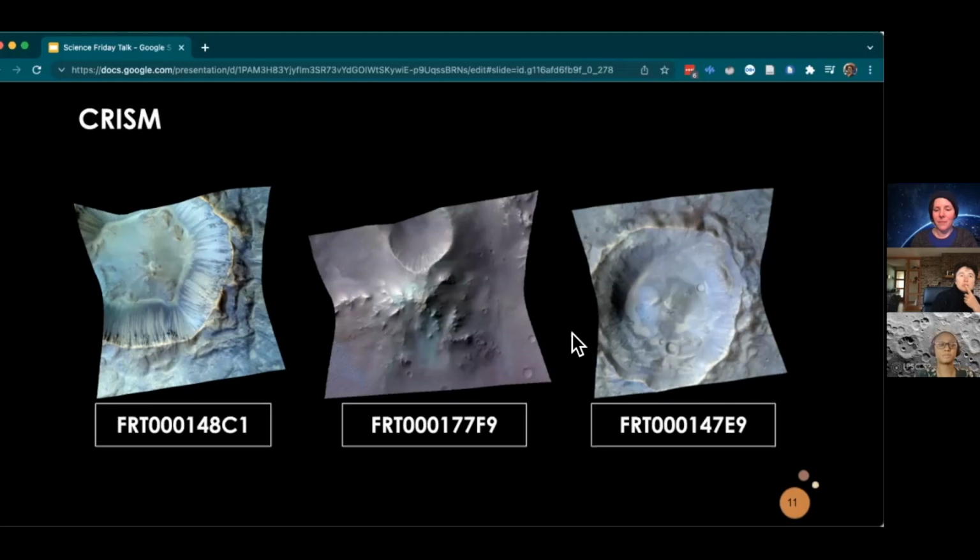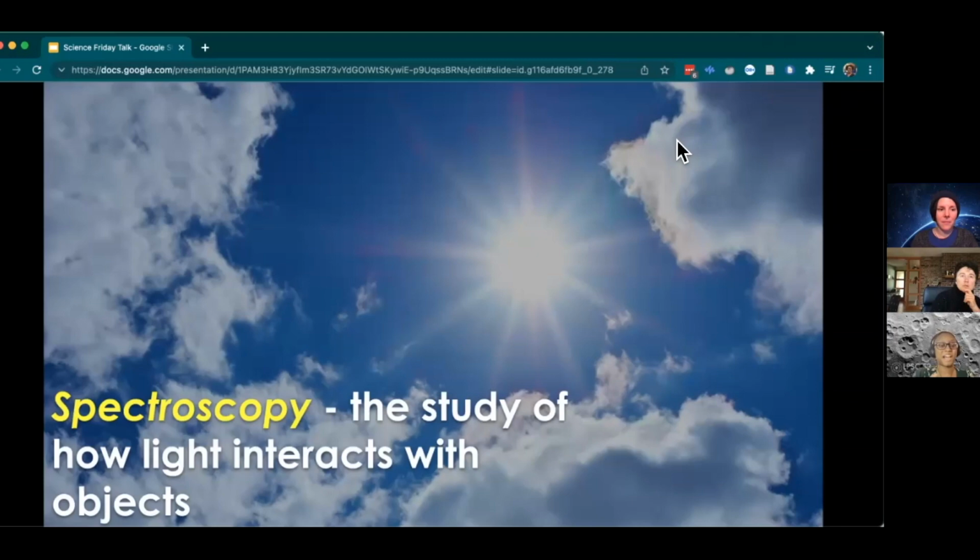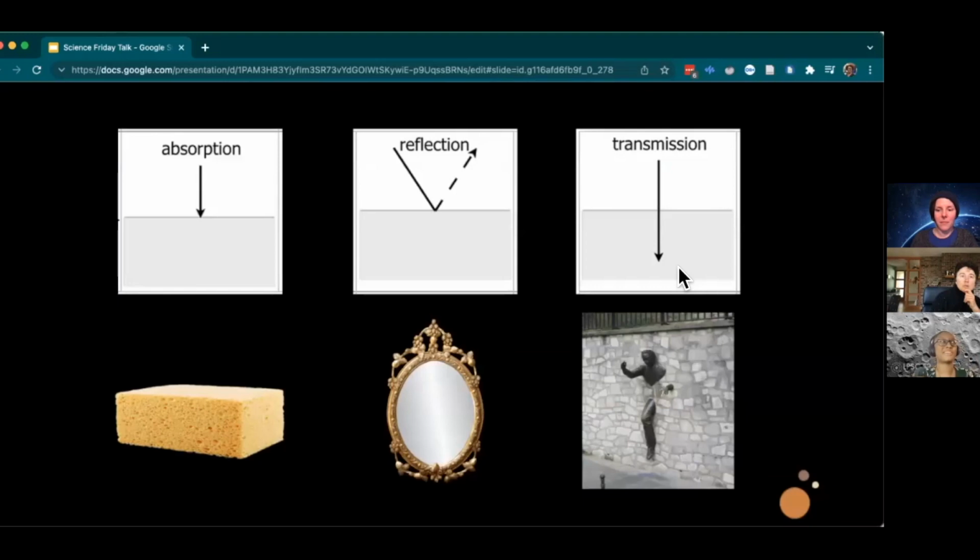And so this is all important because this leads into this very special field that makes this all happen. It's called spectroscopy. Spectroscopy is just the study of how light interacts with objects. And light can interact with objects in more than just three ways, but I'm going to use three because these are the most important for how CRISM is able to work. So when light interacts with an object, the object can absorb light like a sponge, it can reflect it like a mirror, or it can transmit, kind of like this character from X-Men that can go through walls. I can't think of the power, but it's kind of cool.